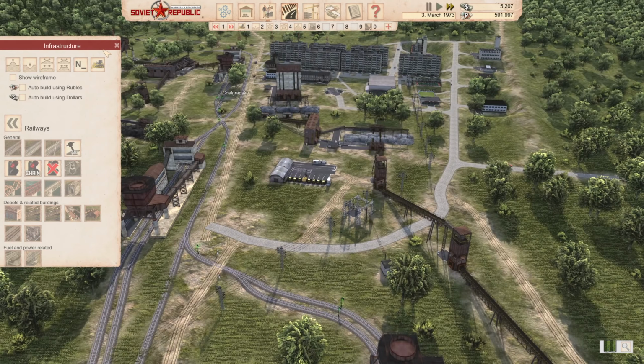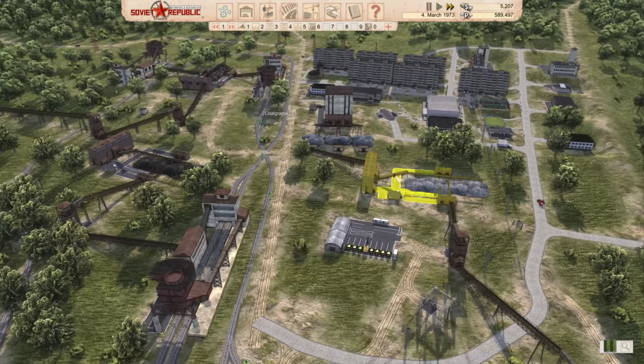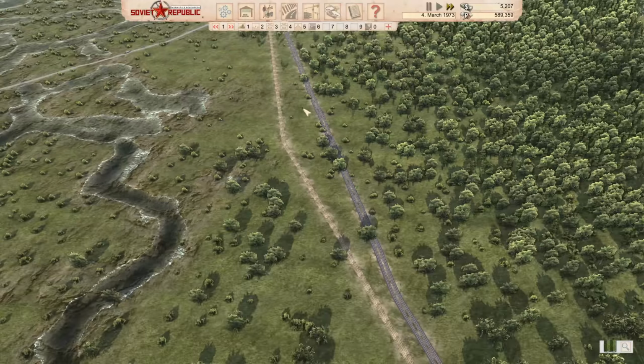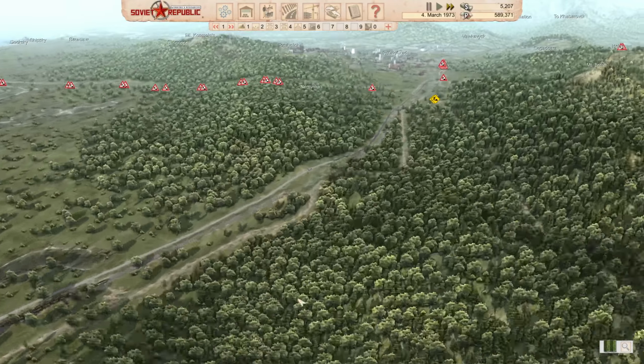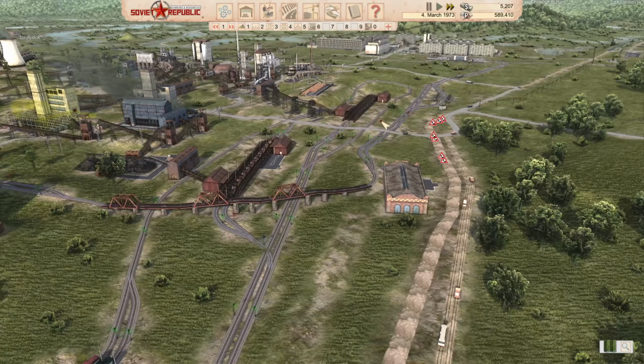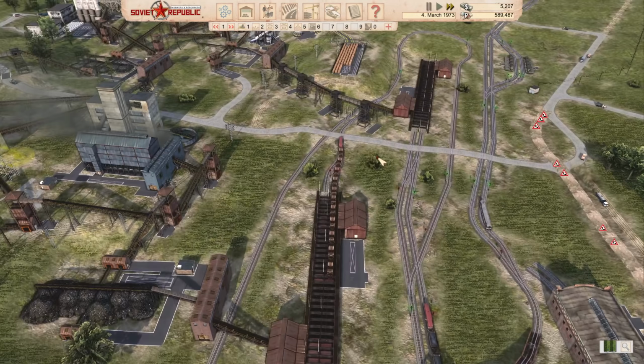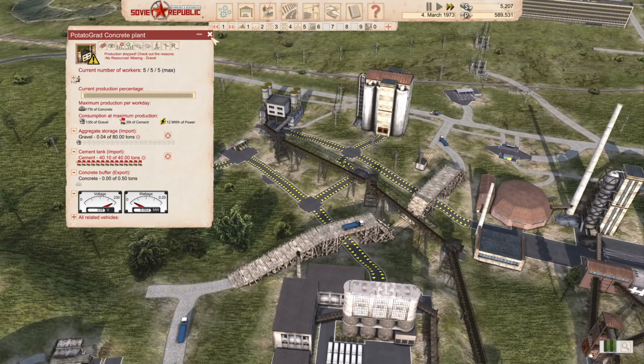Also, gravel as well. We need to stay on top of our gravel situation. But to be fair, we are producing enough gravel at the moment. I think we're probably fine on gravel. Okay, we're absolutely not fine on gravel, but that's because the gravel train is currently waiting. Gravel is holding up concrete production, and that is not good. So what we can do is go back to the other end of the line and sort the gravel out over there.